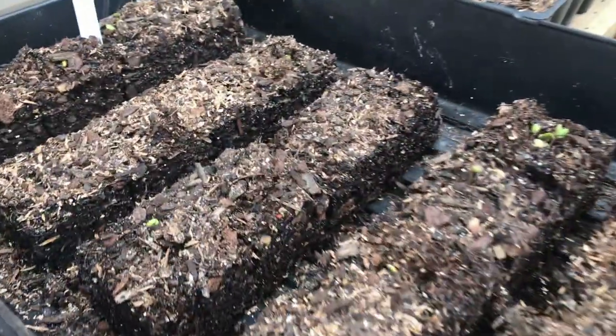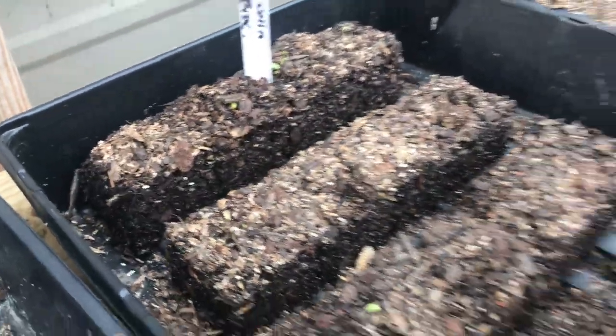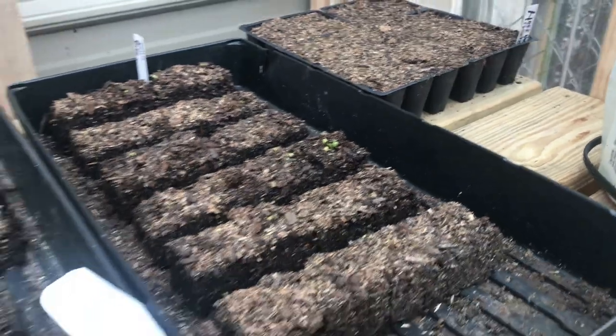So far, look at that. Wow. There's some broccoli coming up there. This is the local broccoli that we get. All that's starting to grow. Man, great. Very good. Okay, so we're going to water this stuff.